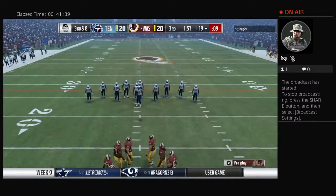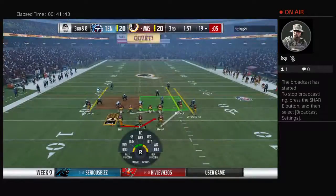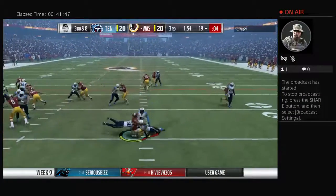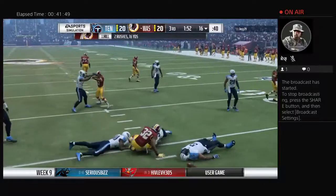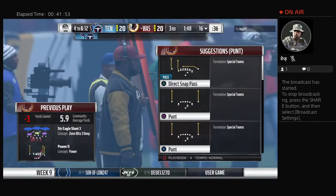The Redskins on third down. Just 1 for 3 thus far. This is 3rd and 8. Play clock winding down. On third down, here's Hill. And he is going to lose yardage here. And a loss of 3 to bring up 4th.